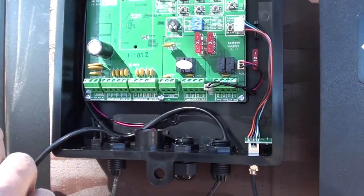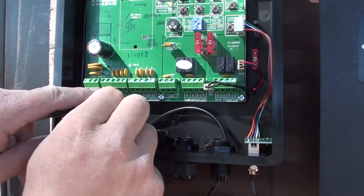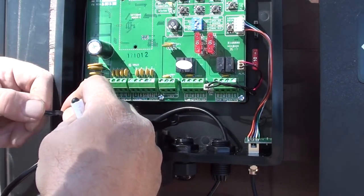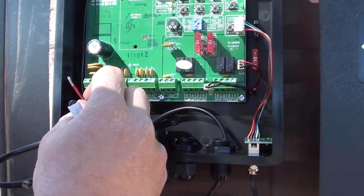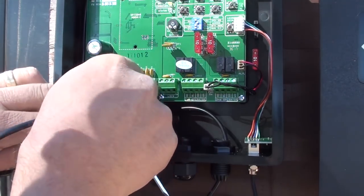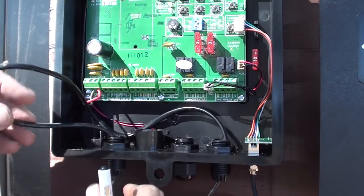So this goes in the negative. Twist the wires. Make sure none are flaring out anywhere. And then just put this in the negative terminal. And then with the screwdriver they provide, just tighten it down. And now I can take the tape off of this one. Twist the wires. Put it in the positive terminal. Tighten that one down. Like I said, they provide the screwdriver with the kit.